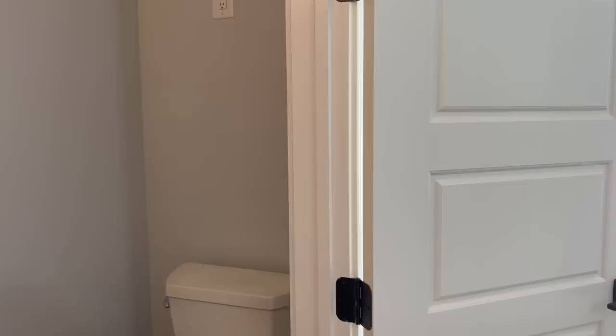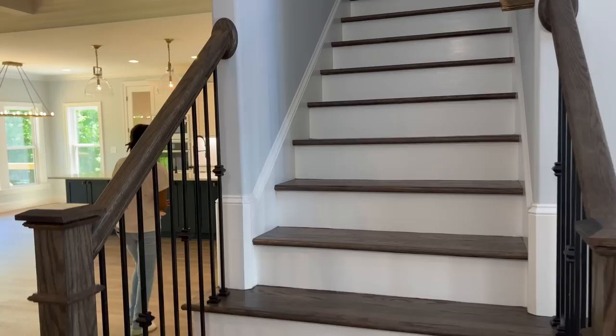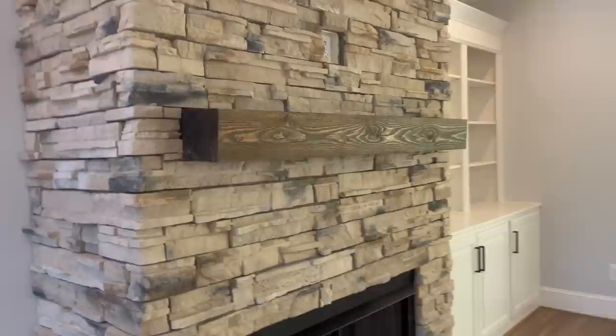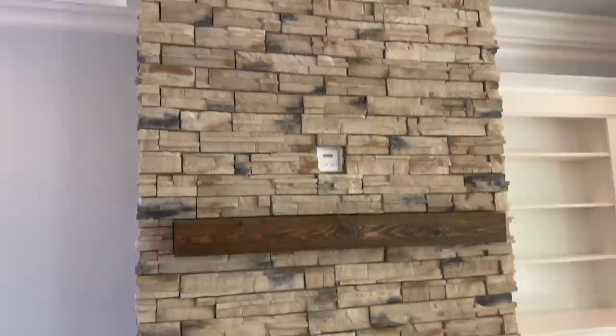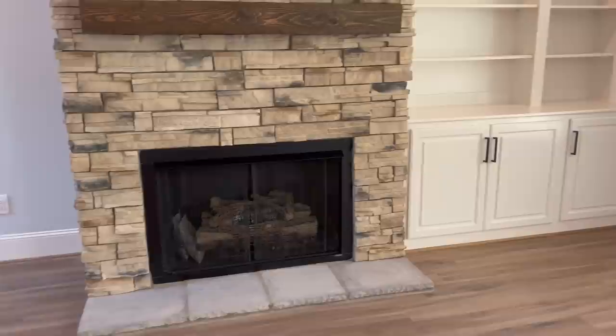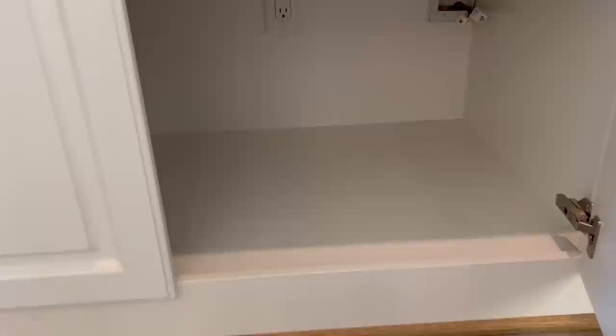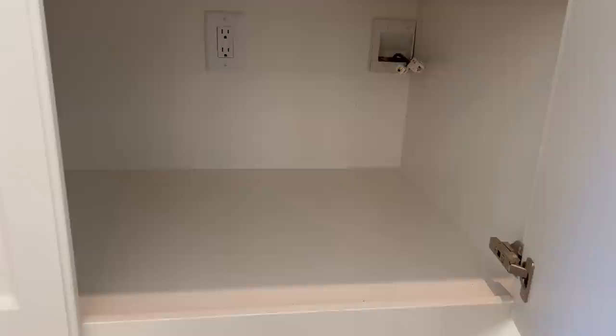Come here, this is our stairs. We did the color ebony on our stairs, and right here we have our fireplace, and we also stained it. I think the color was ebony also. So this is our fireplace. We did some built-ins to my right. We have some built-ins right here. And underneath our built-in, we added access to our TV. Once we put our TV above the fireplace, we'll have access through the cords here, so the cords won't be showing. So we did add that.